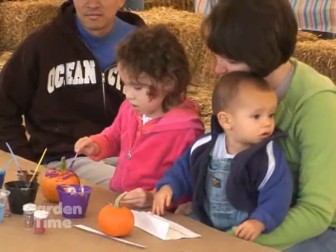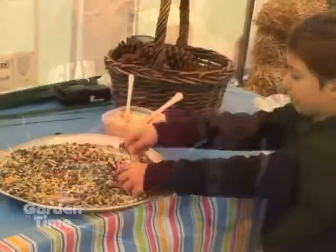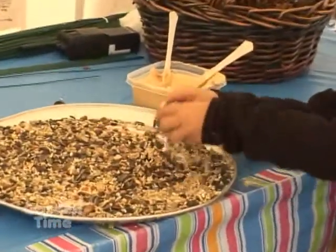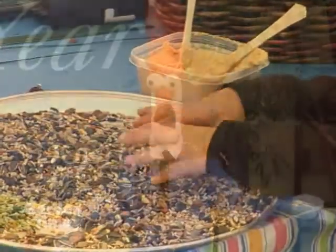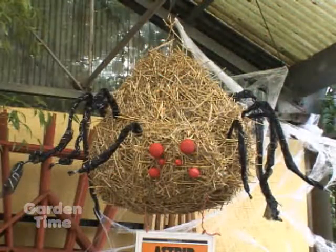The kids' tent will have paint pumpkins and face painting. We've got storytellers, clowns, balloon animals. They always have a good time. And they can see all the winning scarecrows that have been entered in and get ideas for their own scarecrows. Oh boy, do we have some creative folk out there. Yeah, last year's were brilliant. From the little foundling scarecrow babies to the giant crow that was actually kind of scary.